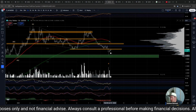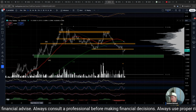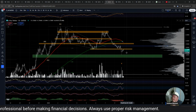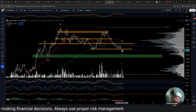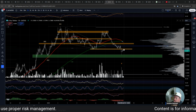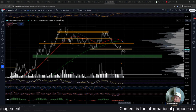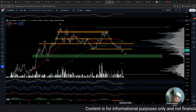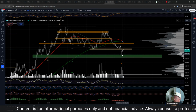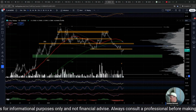But I think that was it, because there was a nice hammer into some strength down here, and now it's trying to work its way up. Here's what's cool about this one: it looks like 1, 2, 3, 4, 5, and it's still hitting resistance, right? So it looks like it wants to come back down, but it might be a 2.